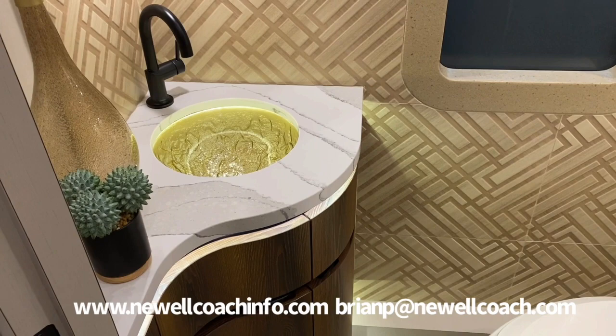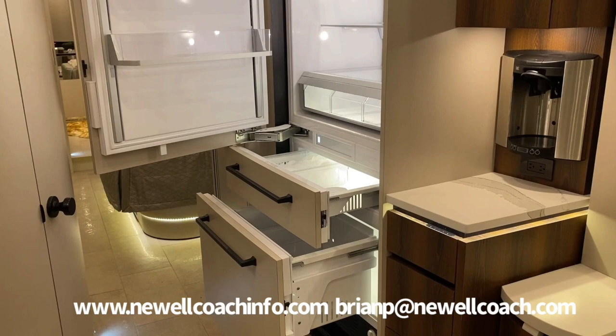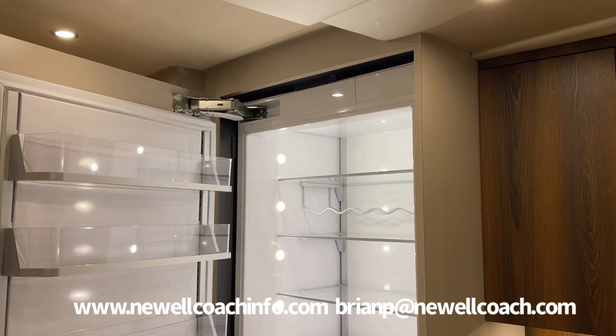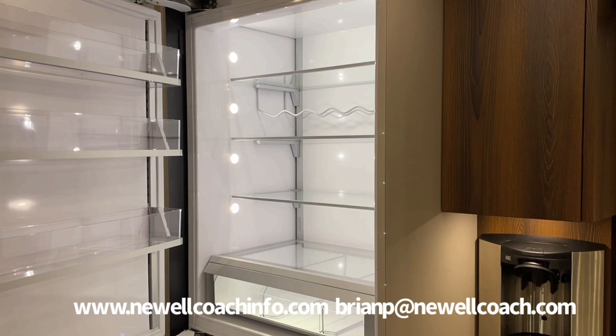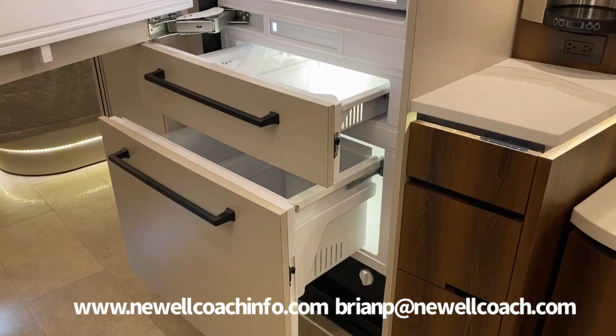Just opposite of the half bath and also easily accessible from the center entry is a really top shelf refrigerator. This is GE's Monogram series, which we really like. Look at the size of the hinges. That means rough roads do not affect the alignment of your refrigerator door. And it has a waist-height ice drawer right here, very convenient. And then the big bottom drawer is turned down to be used as a freezer or turned up to be used as a refrigerator at your preference.